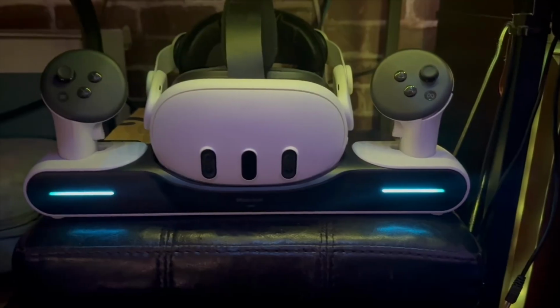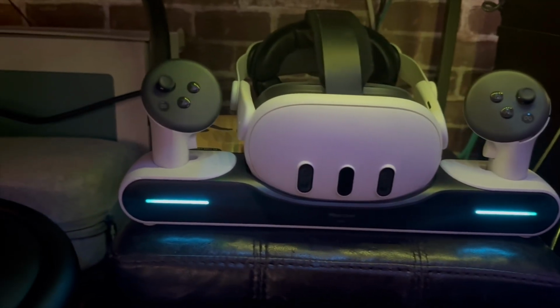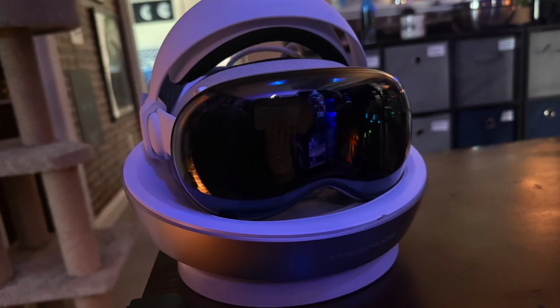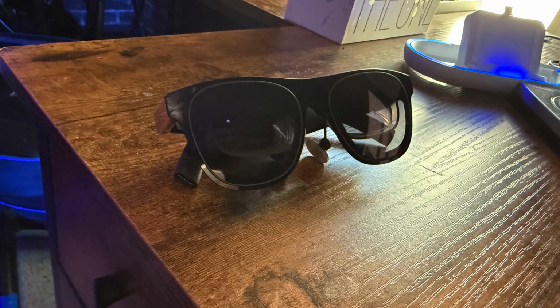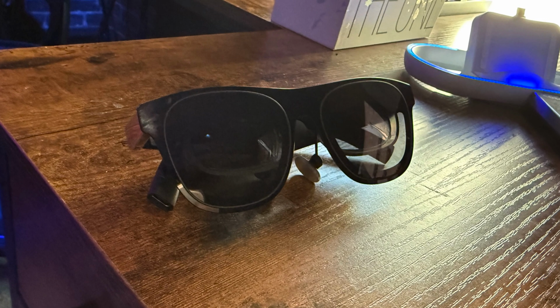But I want to give you a backstory as to how I made the decision to buy these glasses, because I've also got the Meta Quest 3. I also had the Oculus Quest 2, and I own the Apple Vision Pro. I like highly technical gadgets. I love watching movies in VR.